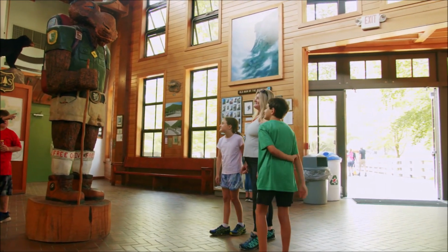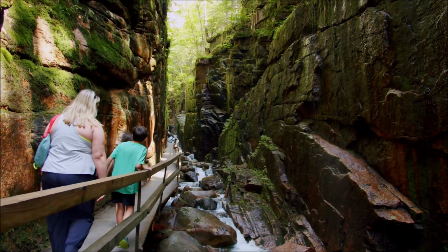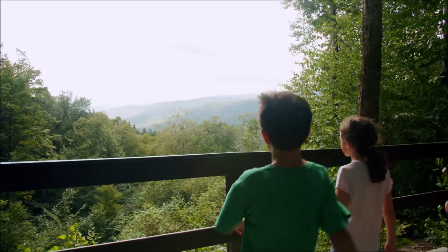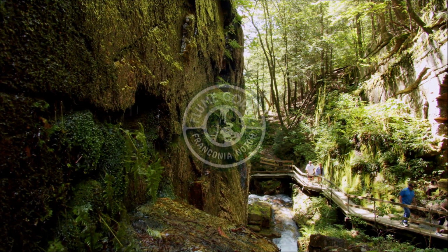Here at Franconia Notch State Park, we really do consider this to be the flagship state park in New Hampshire. We're very proud of our heritage within New Hampshire, where we really want to give people a sense of being when they're here, and we want them to remember us for their entire lives once they've gone.